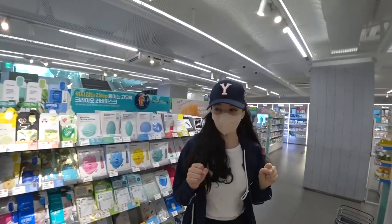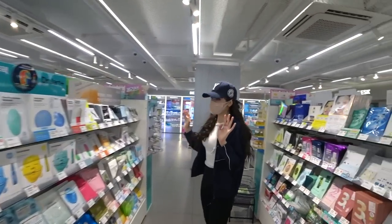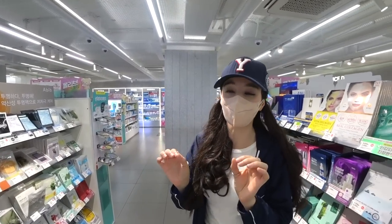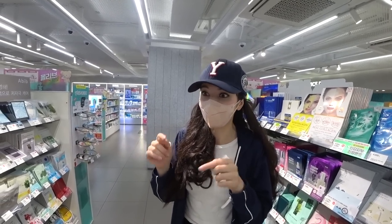Exactly. Oh, now we are in the, wow, heaven section, masks. Sheet mask section. Oh my god. When you are here and it's on sale at Oliveyoung, these ones are so cheap. I know. I don't know if you saw my story. I posted about when they had a sale, it was less than a buck, less than a dollar.